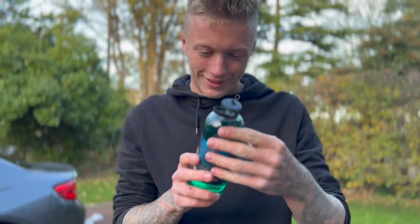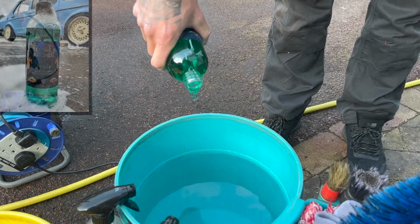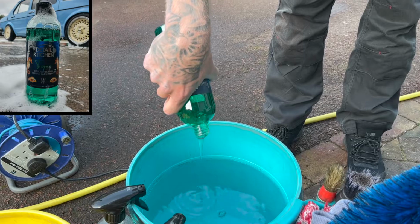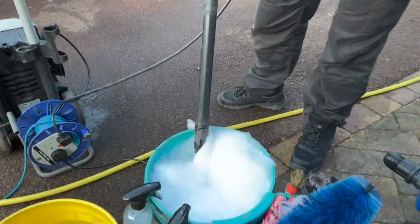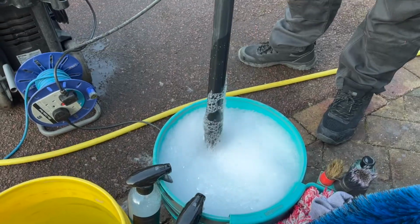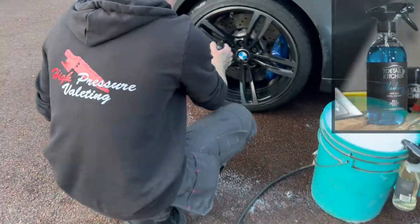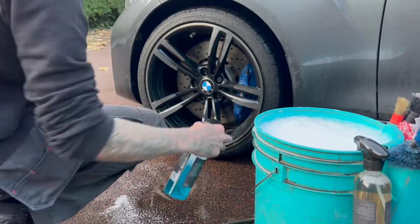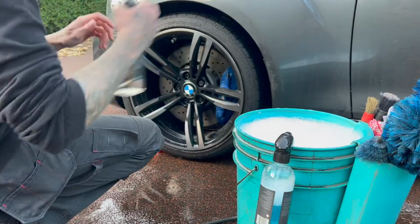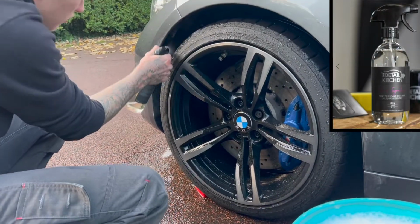Will's actually reading. That's what you say. So now you get your wheel bucket and fill it with water. It doesn't need to have a grit guard for this one. Now we add the Tropic shampoo and then Will's amazing trick of foaming it up with a pressure washer just to get it nice and bubbly. Now Will's going back in with the wheel cleaner just to give it a quick spray over, and then what he does for the arches is grab the all-purpose cleaner and give that a spray all the way around as well.